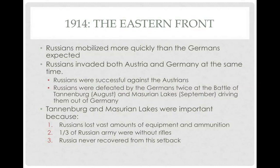Now, 1914, on the Eastern Front, Russia is going to mobilize quickly, quicker actually than what the Germans expected. Russia invaded both Austria and Germany at the same time. Austrian forces weren't quite as strong as the German forces, so the Russians were very successful against them at first. But the Russians were defeated by the Germans twice, at the Battle of Tannenberg and the Masurian Lakes. This drove the Russians out of Germany. Very important key right here: Russians were defeated by the Germans twice.